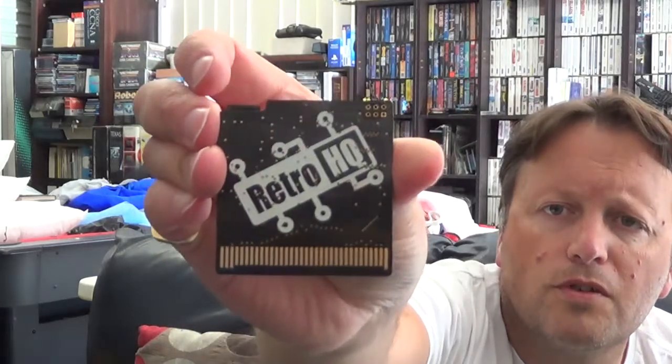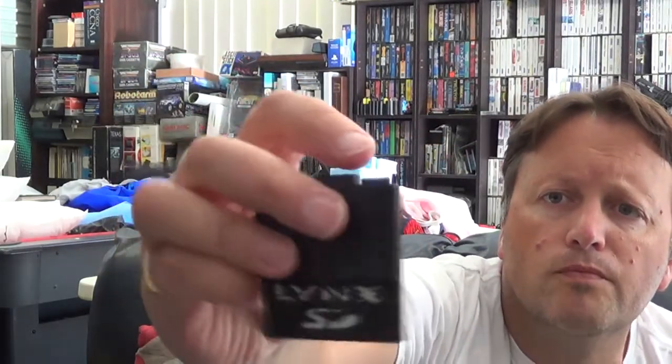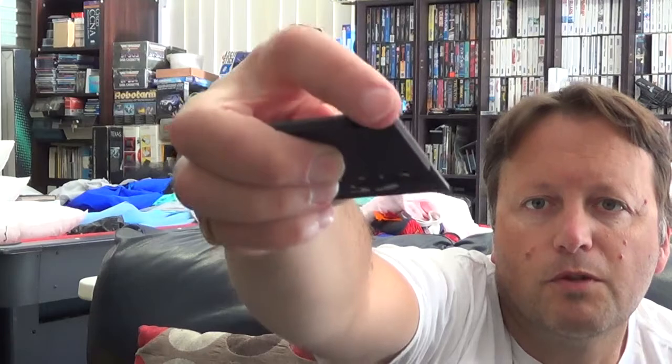First one I have written down here is actually for my Atari Lynx. This is my original Lynx from back in the day, and it is an actual SD solution for the Atari Lynx from Retro HQ. I haven't actually put a ton of games on there yet, but I'll put a few games on there. And I got the one with a case because I didn't want a bare circuit board.